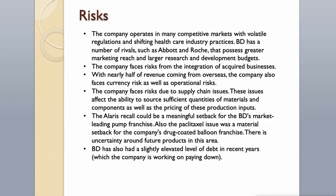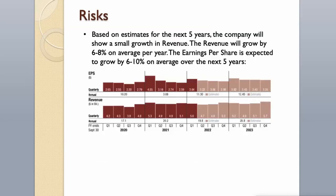The Alaris recall could be a meaningful setback for BD's market-leading pump franchise. Also, the paclitaxel issue was a material setback for the company's drug-coated balloon franchise. There is uncertainty around future products in this area. BD has also had a slightly elevated level of debt in recent years, which the company is working on paying down. Based on estimates for the next 5 years, the company will show a small growth in revenue. The revenue will grow by 6 to 8% on average per year. The earnings per share is expected to grow by 6 to 10% on average over the next 5 years.